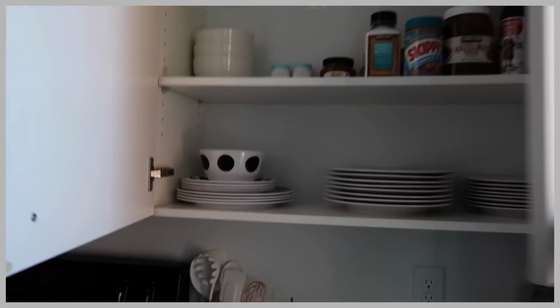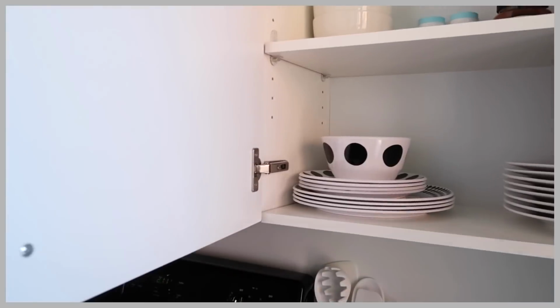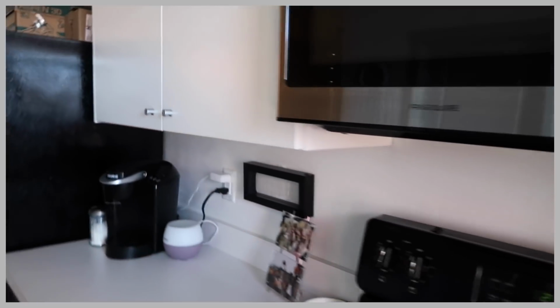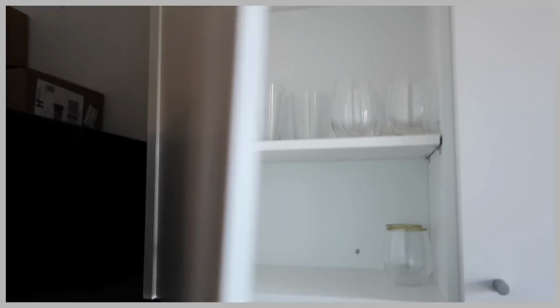We have a ton of storage. Like, we don't even use all of our storage. We have empty shelves, but it's kind of nice just to have the option to keep whatever you want in there. We just keep a bunch of our mugs and water bottles, and then right here is where we keep all of our glasses, and a lot of them are dirty right now.